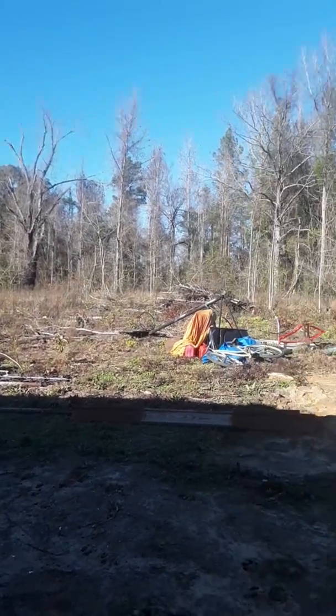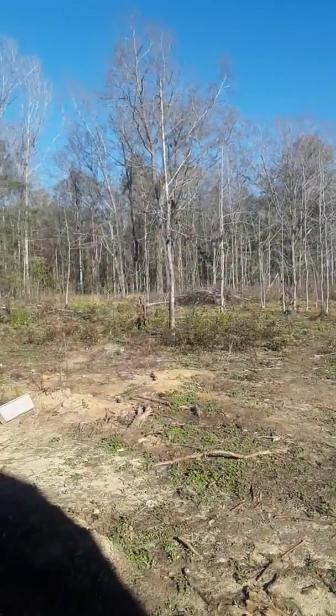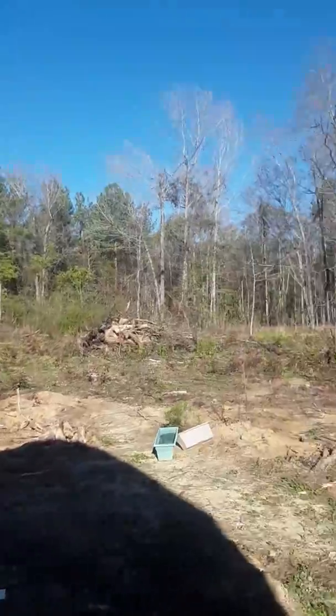Yeah, so, I mean, it's just another great day out here at the homestead. The pigs are doing fine. They're in their sunbathing in their mud pile out there. It's supposed to drop down to 32 degrees tonight.